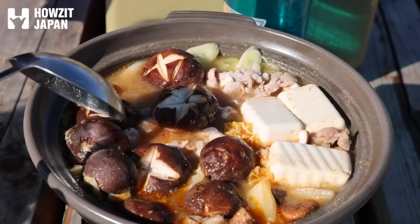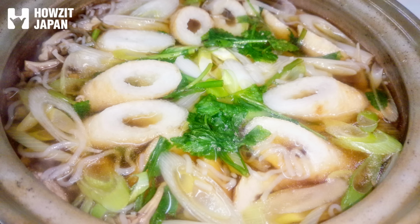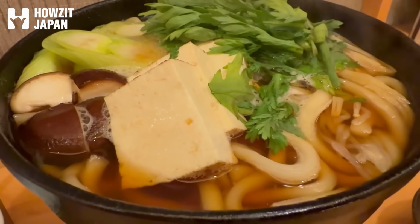Another food that warms your heart is nabe hot pot. In Tohoku, you can enjoy mushroom nabe or kiritanpo nabe on a cold night. If you eat hot pot with local people, you will feel like you are part of their life.